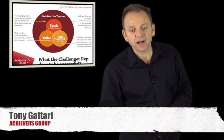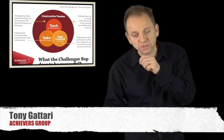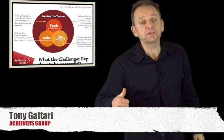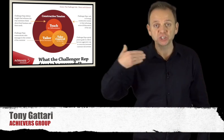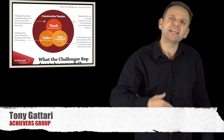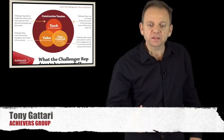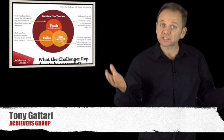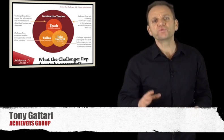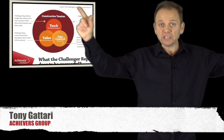Now, as you can see in this particular slide, what the challenger rep does so successfully is they do what we call the three T's. Number one, they teach for differentiation. So essentially, they invest very heavily in the education of the customer. They are very content driven. They tailor things around what the customer wants and they take control. So what the challenger does really, really well to make them successful is they teach.